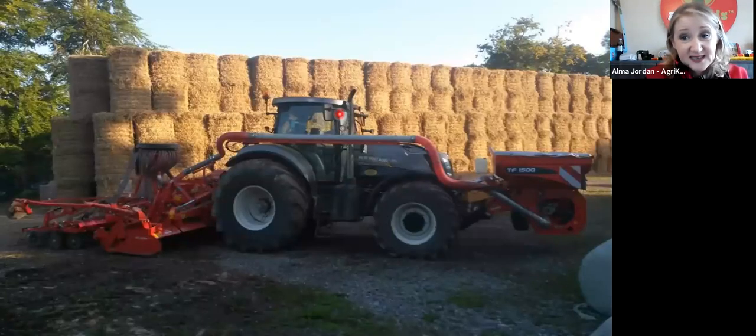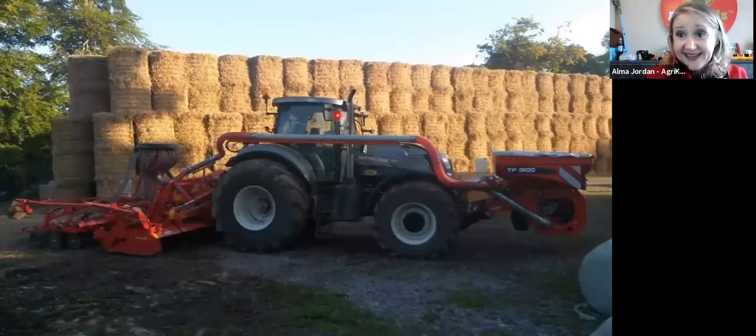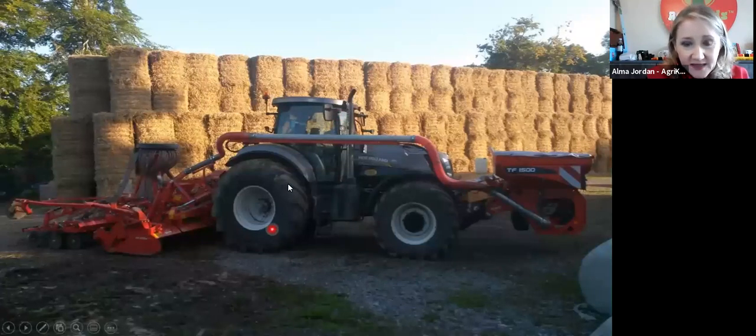It's a bit different, isn't it? Yeah, so look. Small. Big. Small. Big. Much bigger. And look at the size of that wheel. And we were sewing here. And look at the bales.